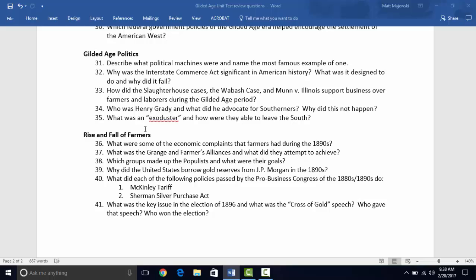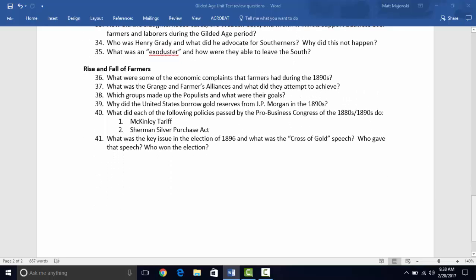All right. 36, what were some of the economic complaints that farmers had during the 1890s? My goodness, there are a lot of them. Railroads are unfair, right? Railroads tended to harm them with their unfair rates. Banks charged them ridiculous loans and ridiculous interest rates. A lot of times they couldn't even get loans from banks, and they're going perpetually further and further into debt every single year. The machines for agriculture are expensive. A lot of farmers couldn't afford them. They had to borrow even more.